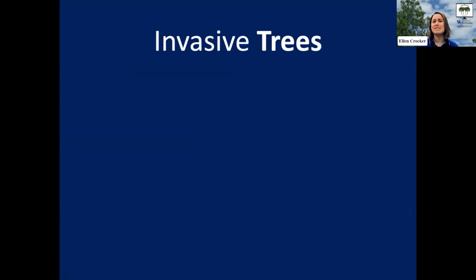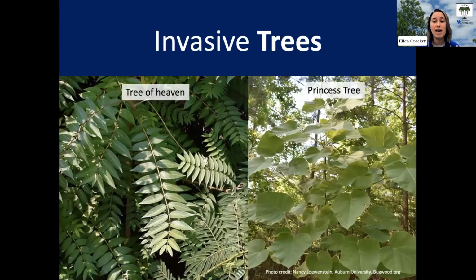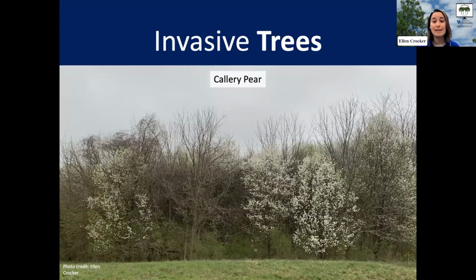There are lots of different invasive plants out there. We could talk about invasive trees that compete with our native species for sunlight and can grow faster, so they can outcompete them. Things like tree of heaven, princess tree or paulownia, or increasingly in central and northern Kentucky, Callery pear, which is taking over a lot of old field sites.